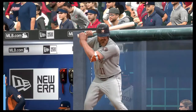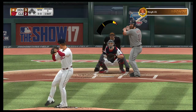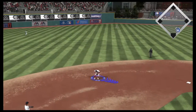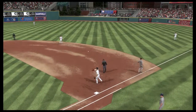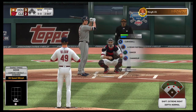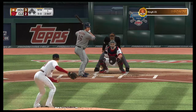Evan Gattis will move into the on. Number 11, Evan Gattis. Goes down and gets it as this is bounced to short. Lindor takes it in time to first, and there are 2 away. Here's the catcher, Brian McCann. 0 for 3 with a couple of strikeouts for him to this point in the ball game.